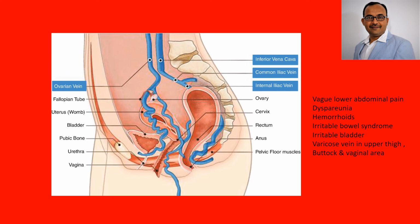So in a nutshell, pelvic congestion syndrome is a varicose vein developed inside the pelvic region. It's hidden because it's not visible from outside, but it gives very significant symptoms, and it should be treated as early as possible.